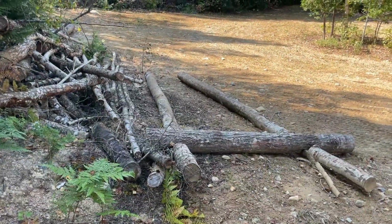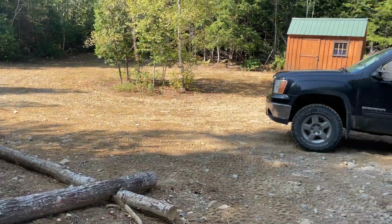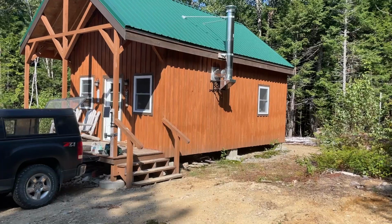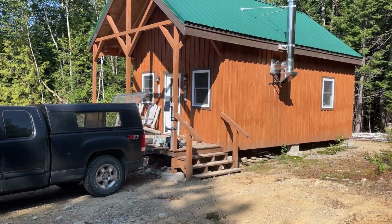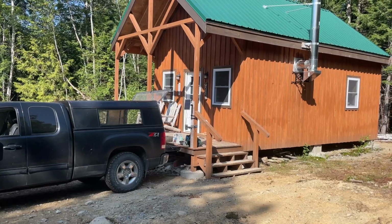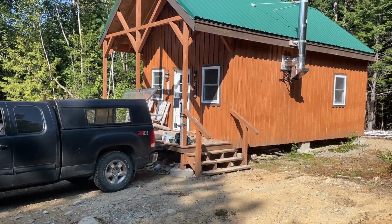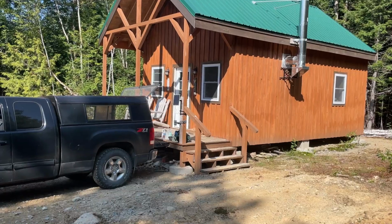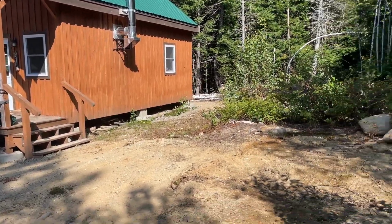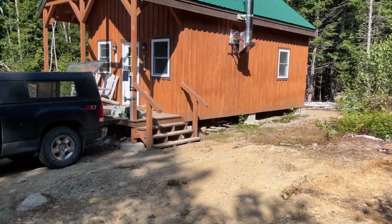Back at camp, here's what's left of the cradle. Cut that back end off so I could drag it out here with the four-wheeler. I get in there and get that cement and stuff out and get the pavers that I got on the bottom all straightened out, marked off, and get that cement mixed and get rocking. Where the shed used to be.